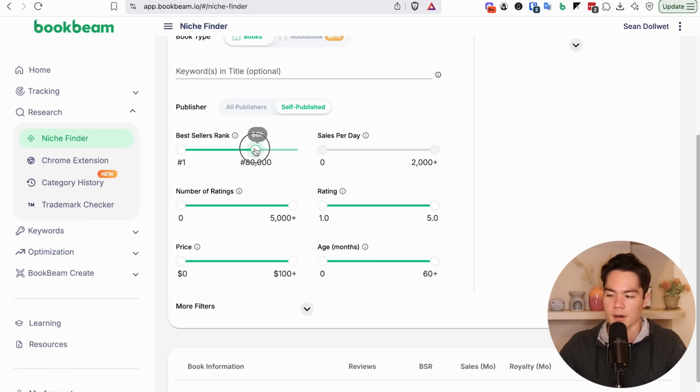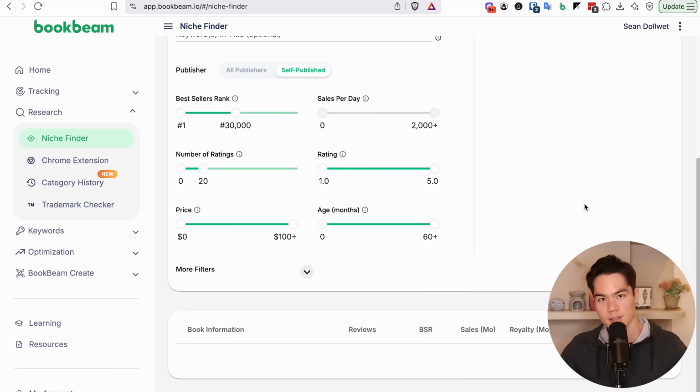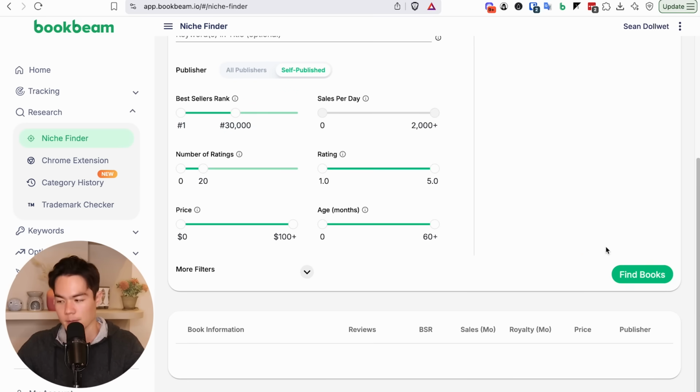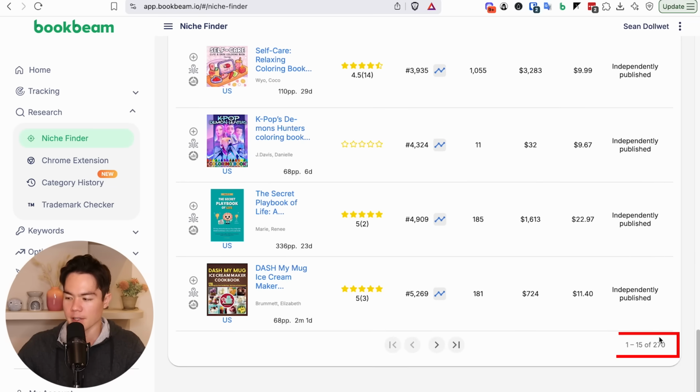So let's say we only want to find books that are below 30,000 BSR. And we also want books that have less than 20 reviews. So now Bookbeam is going to pull up only the books that are below 30,000 BSR, which is selling very well, while only having less than 20 reviews, which makes it very easy for us to compete. Now you have additional filters that you can use, such as filtering by categories as well, if you only want to see books in certain categories. But we're going to skip that. We're going to click on Find Books. And just like that, we have 270 books that match that criteria.